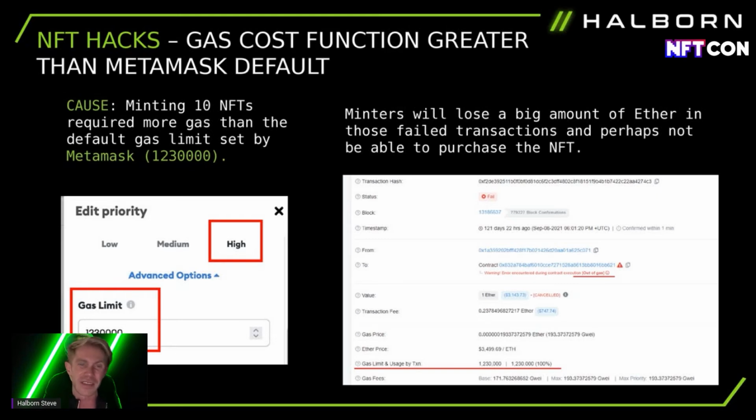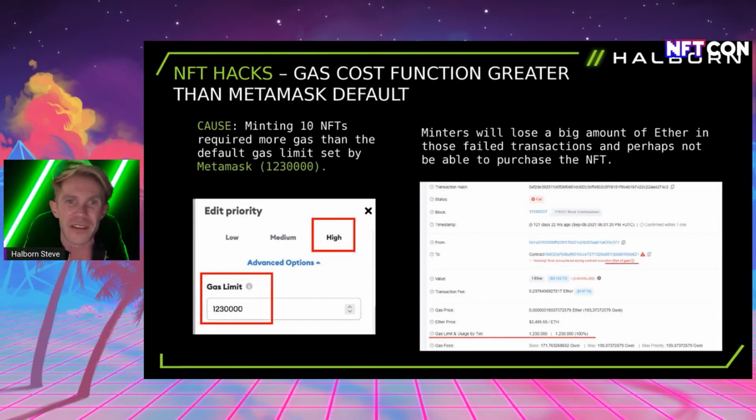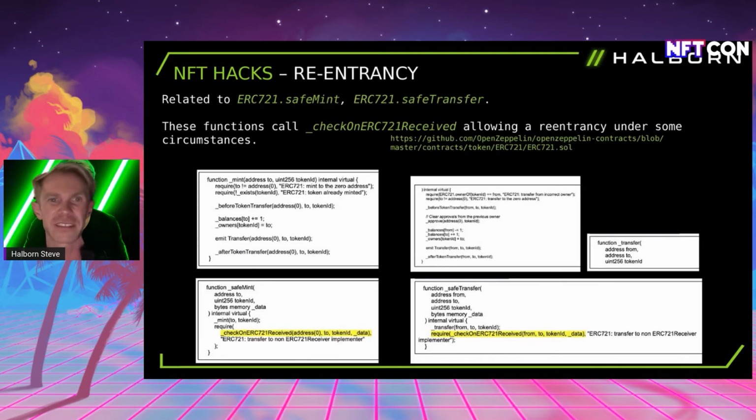And you can see on the left side, I have a picture of the edit priority. Just go to edit priority, go to high, and set that limit higher. It's the same thing as choosing the speed at which I want my gas fees to go. All degens end up hitting high. I do that every single time, whether I'm transferring, because ain't nobody got time for that. So you got to go for it and just get it right away. So yeah, same thing, go to the priority, set it to high.